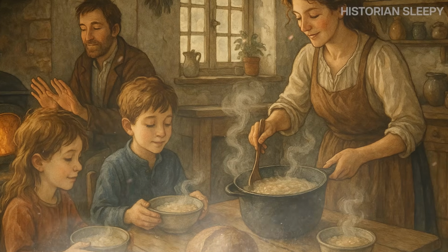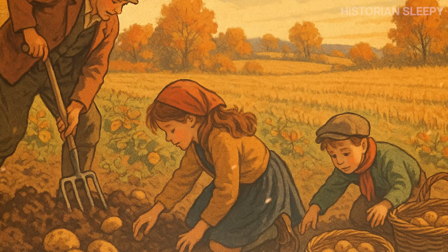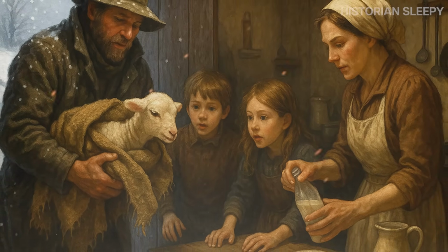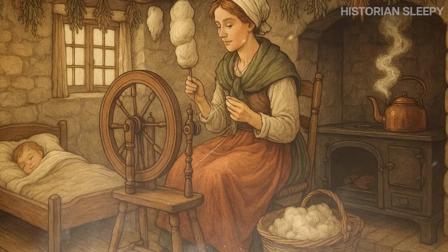The potatoes are sorted as they're gathered, the largest and most perfect for storage, medium-sized for immediate use, damaged ones for prompt consumption, and the smallest for replanting next spring. By day's end, several sacks stand filled, representing a crucial component of your family's winter sustenance.